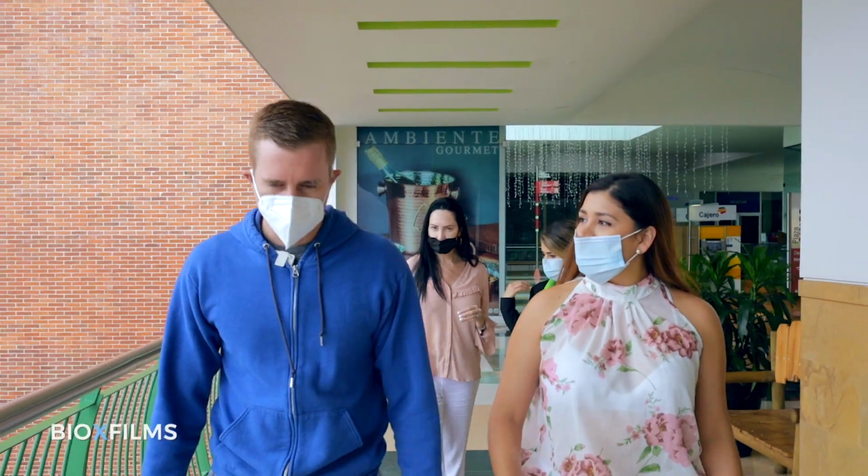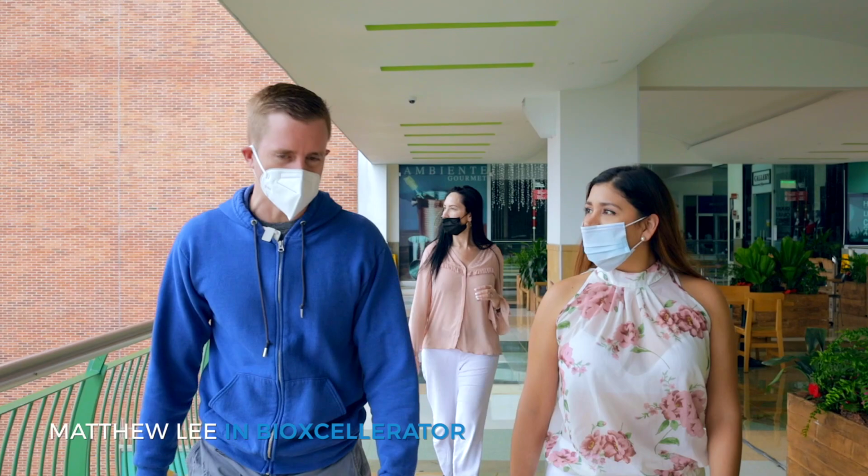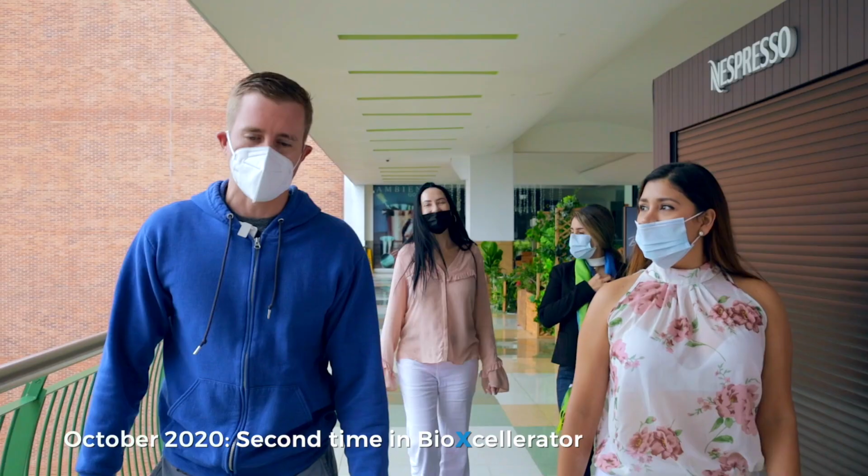Well, the first time I think I got about 50% improvement from the first treatment. And so just a lot more functional, can walk a lot better now. So I'm kind of excited to try a second treatment just to see what that can do for me this time around, since the first treatment was really good for me.